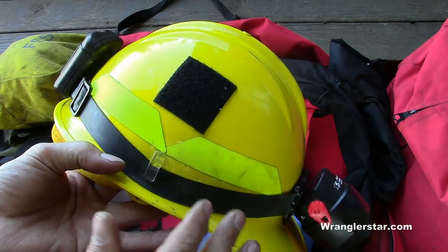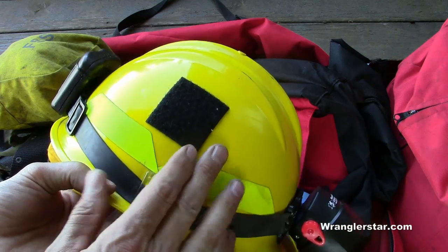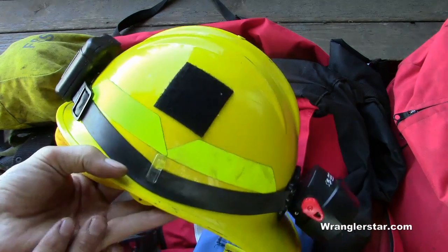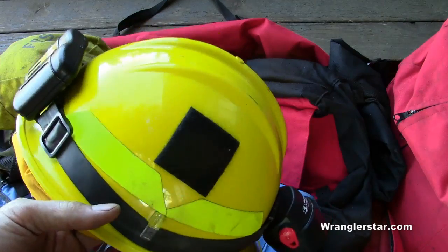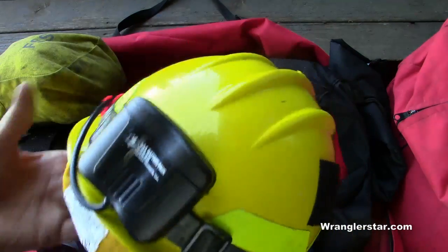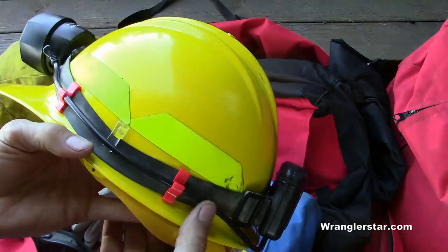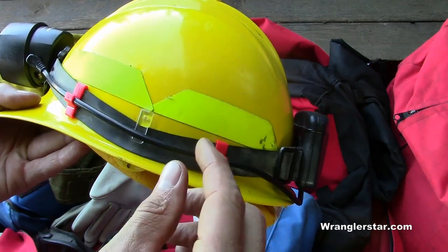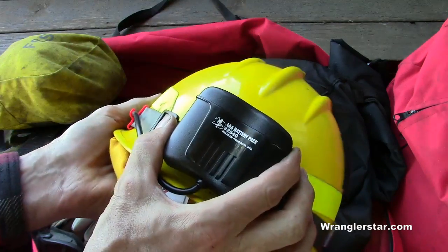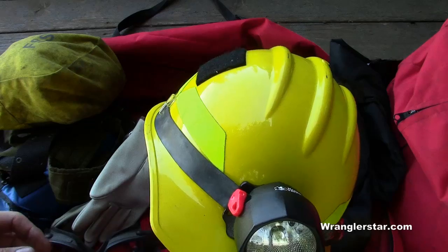I run an engine. So I have a sticker that has my engine number. So whenever I leave that engine, it sticks on there, so they can identify who I'm with, where I'm at. So that typical 3M reflective coating on it. Again, pretty standard for Wildland helmets. And a battery powered or external battery powered headlamp.